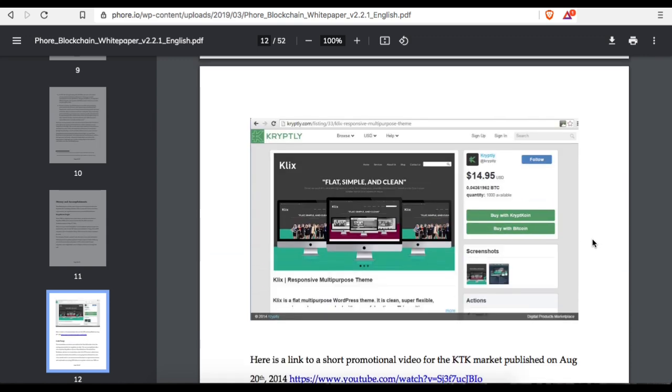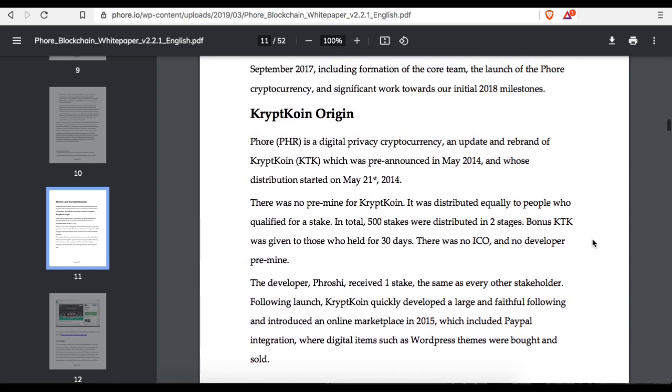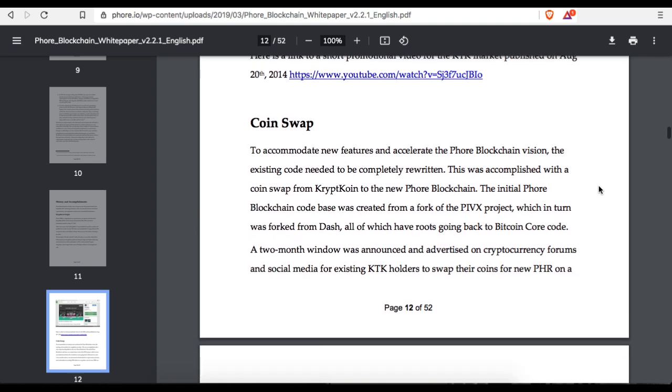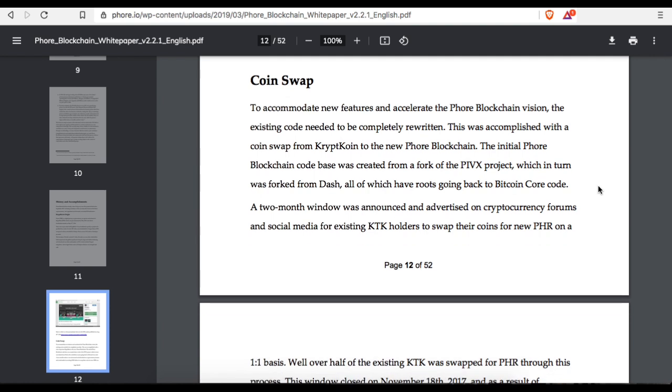They actually built an ecosystem for it, but they swapped out to Phore, as they will say here. To accelerate the Phore blockchain vision, existing code needed to be completely rewritten. The original code written for CryptCoin, as you can see here, came from a fork from the Pivox project, which in turn, of course, was a fork from the Dash project, which of course have been forks and forks of forks coming from the Bitcoin Core project.